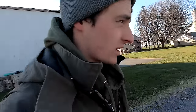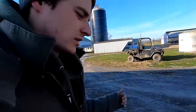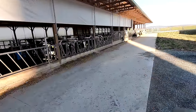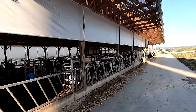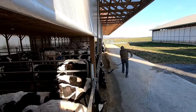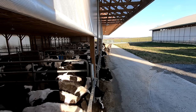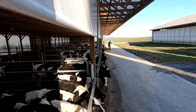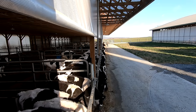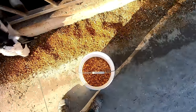Now to finish out the day, I need to bed the heifer barn. I was gonna do it this morning, but then we had other stuff going on. I'm just gonna sweep in this feed. All the heifers will come up to eat, and then I can close the gates easily. These are the young guns out of the calf barn, giving them some of this grain.